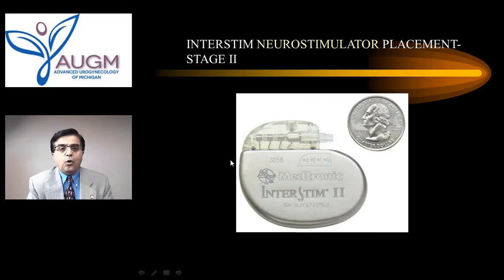If that is successful, in about 2 to 3 weeks, you come back to the operating room and we just open up that incision that we had made to place the lead, and we put this battery. Just to give an example of the size of the battery, by showing you a coin next to it, you know that it's not a big battery. It just sits in the buttock fat, and this constantly stimulates the lead, so there is a constant electrical signal going in.